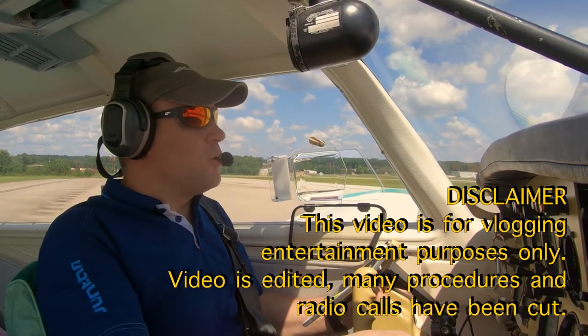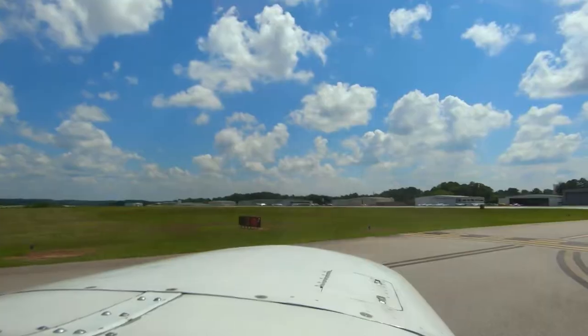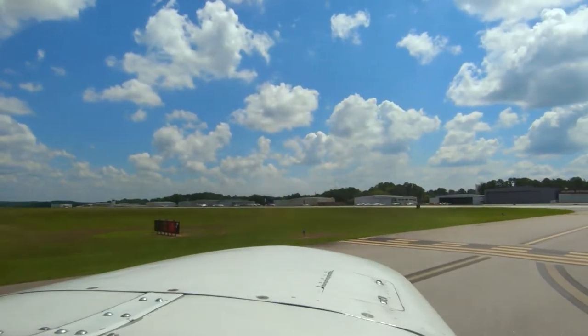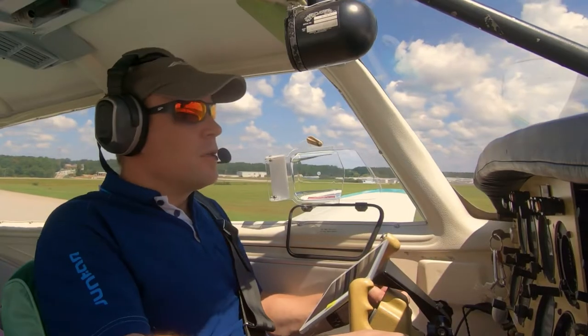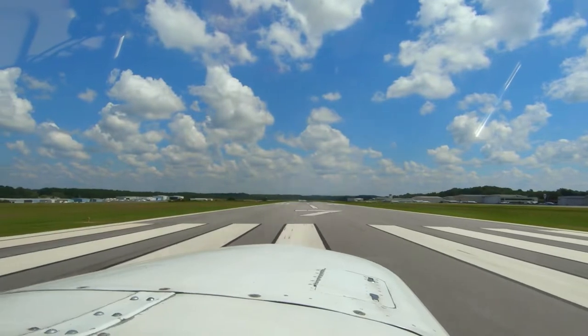Tower, Mooney 12 Papa Hotel ready at runway 7 Zulu. Number 1, 12 Papa Hotel, Gwinnett Tower, course to east runway 7, clear for takeoff. Clear for takeoff, eastbound, 12 Papa Hotel. Here we go.